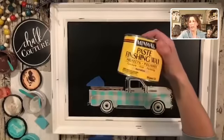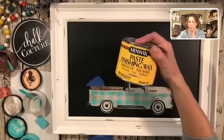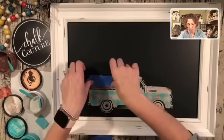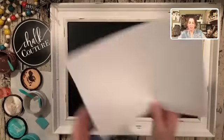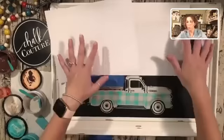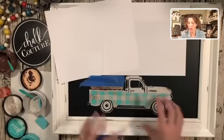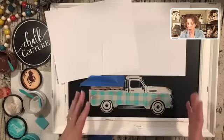This is what I use for wax. That is a Minwax finishing paste in the natural color. You can buy it at any Lowe's or Home Depot. But like I said, I'm going to tape this off all the way around. And then I am going to get paper to cover up my board. Cool, Ann. Awesome. I'll make sure I take a picture of the actual truck up close so that you guys can see a little better on that part.